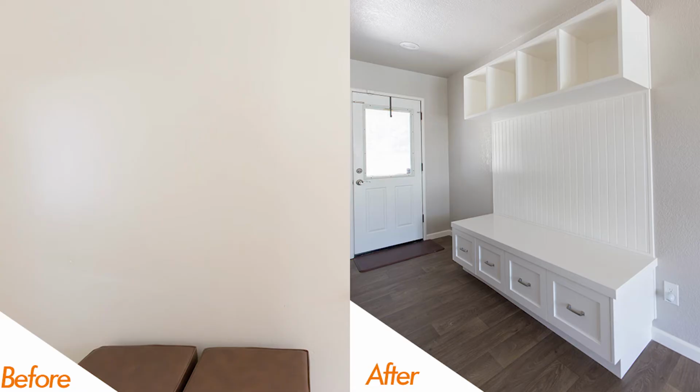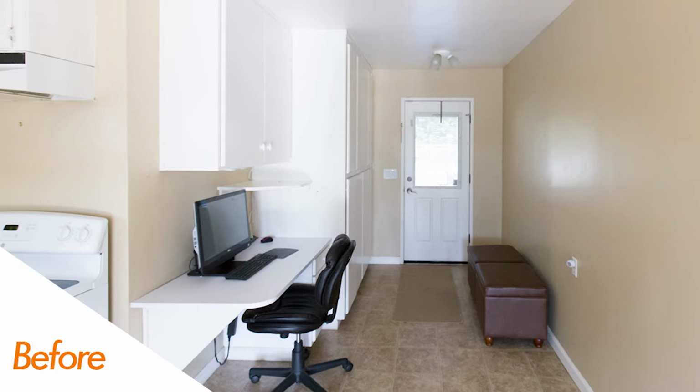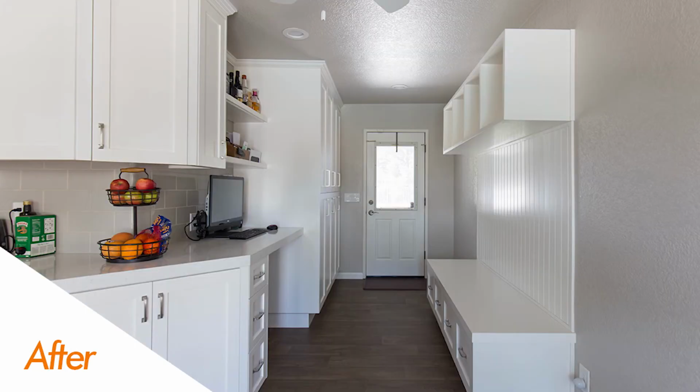As you turn the corner, you're going to see this cool little mudroom that we built for this customer and their 3 kids. People can come in, they can take off their shoes, they can sit down on this bench, there's storage, just a lot going on right there at this mudroom area.